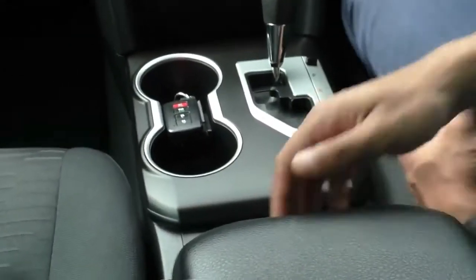Now there is a storage compartment here and this nice leather stitched center console armrest. If I lift that up, you actually have a generous amount of space in there for any extra storage that you might want to keep.